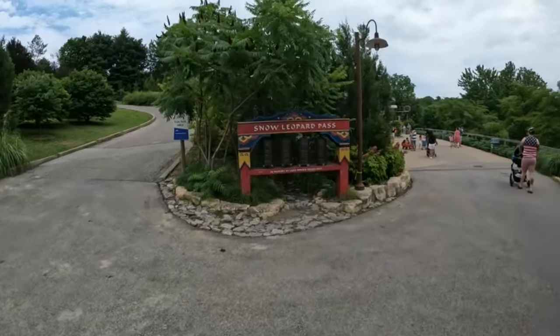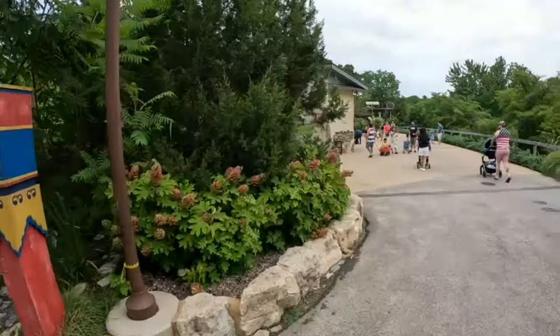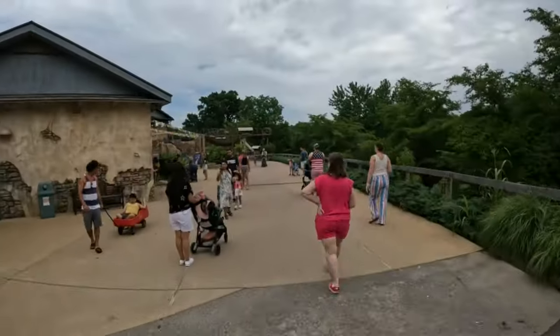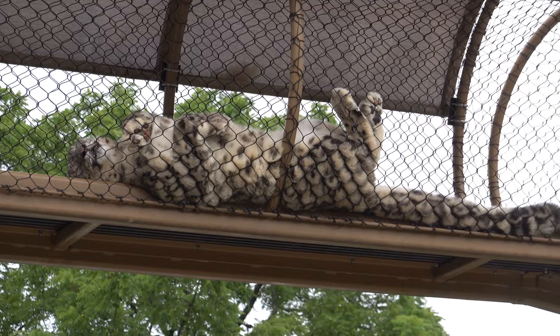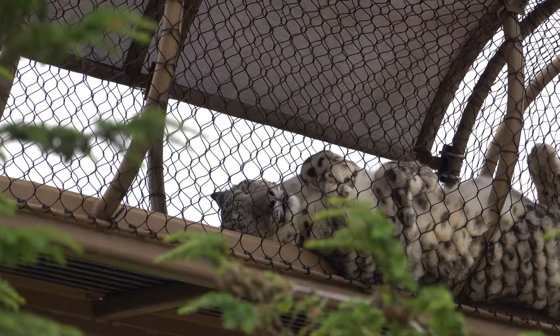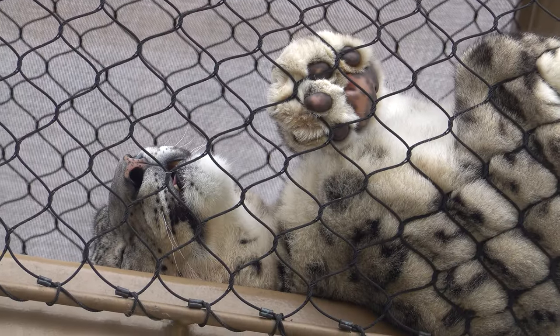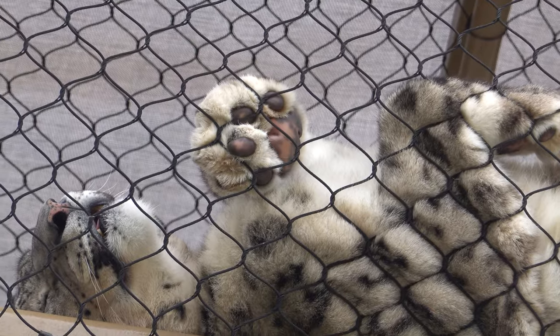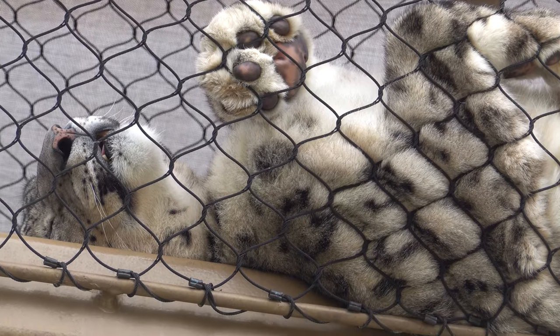I certainly did. All right, let's walk up here on Snow Leopard Pass and see what we get. Maybe the snow leopards will be out too. Yeah, I see one of them up there in the little walkway. And knocked out. Paws on that leopard. Too cute. Well, at least you got to see one snow leopard, even though it was sawing logs.